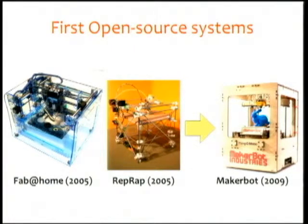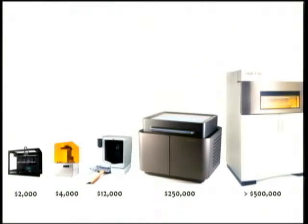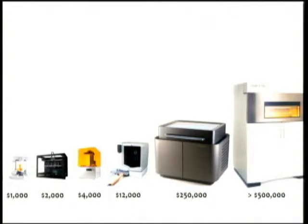After a while, the MakerBot came out, which borrowed a lot of design elements from these two open source printers, and the rest is history. The MakerBot came out, prices started dropping, reaching below $1,000 for completely assembled systems today. That made the technology accessible to a lot more people. Today, the sales of consumer desktop 3D printers far exceed the sales of industrial scale printers. While consumer printers don't account for the majority of the financial market around 3D printing, they do account for a lot of the awareness of this technology, and this is partially why we're learning about it today.